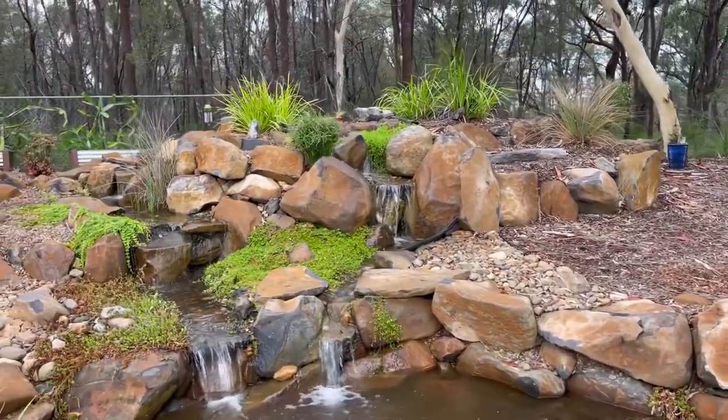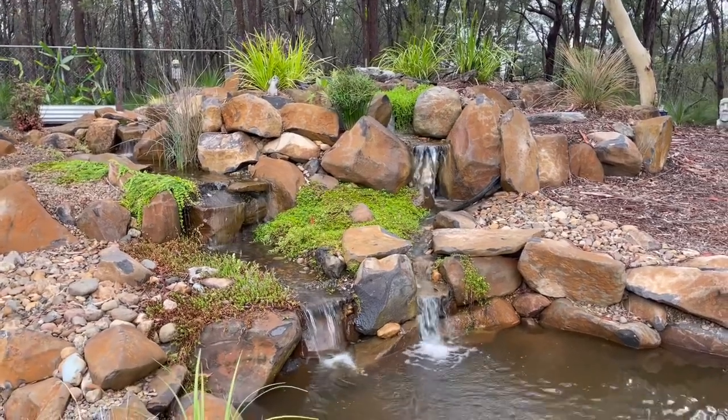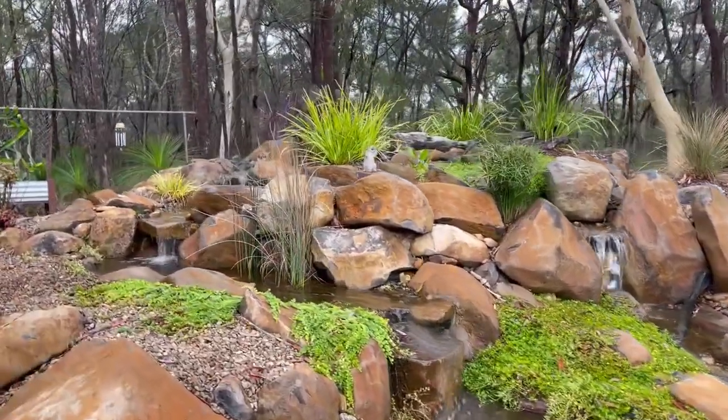But look at this, no longer have we got all that raw stone and more or less the plants are slowly encasing, really naturalising those edges. So yeah, truly magnificent setting.